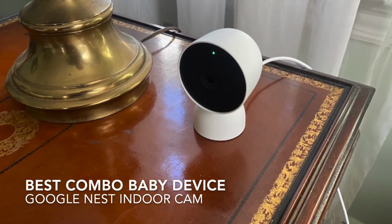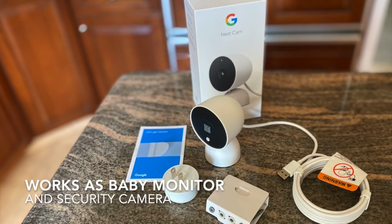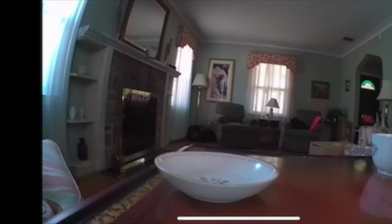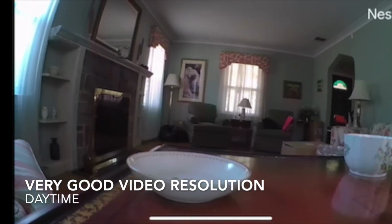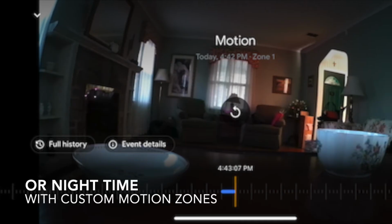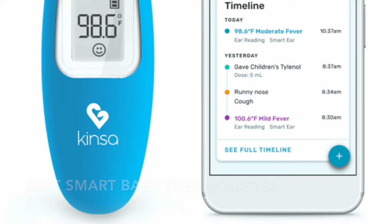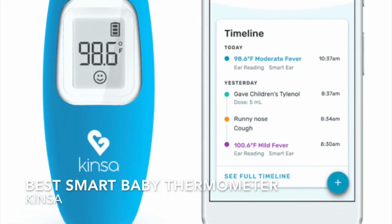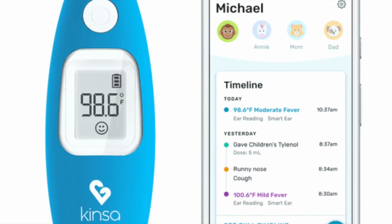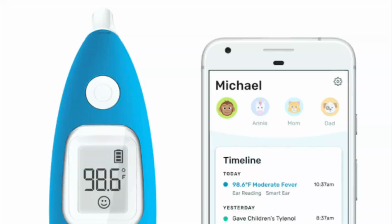Next is the best combo baby device, the Google Nest Indoor Cam. This smart security camera can work as a baby monitor. It comes with very good video resolution, whether it be daytime or nighttime. You could also set up custom motion zones to monitor your baby and monitor people coming in the room. Then there's the best smart baby thermometer, Kinsa. It allows you to keep track of your baby's temperature at all times using the app.